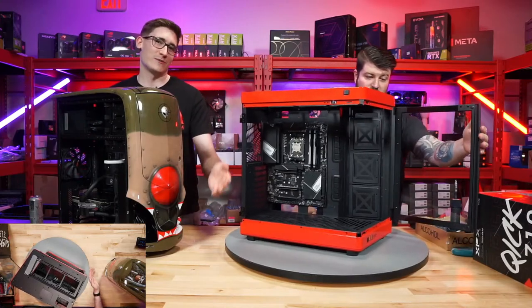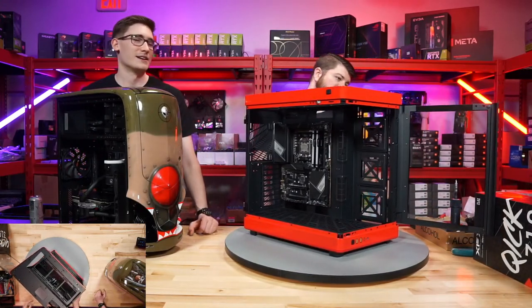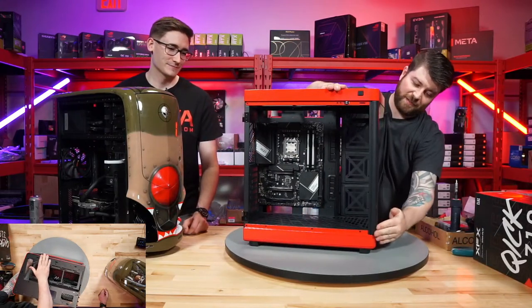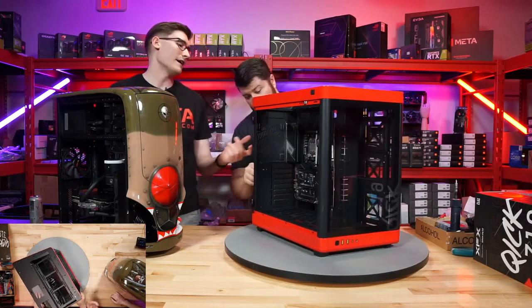Very heavily inspired by some other brands, but we'll look past that. I like this swing door. I got my fingerprints all over it already, but that's okay, we got cleaner for that. They also changed this up. This is different.